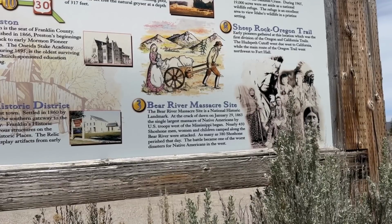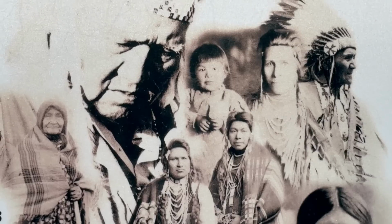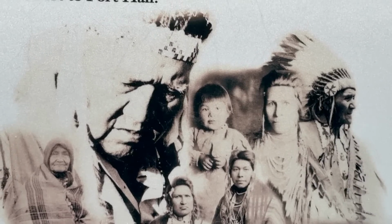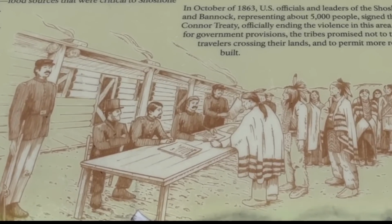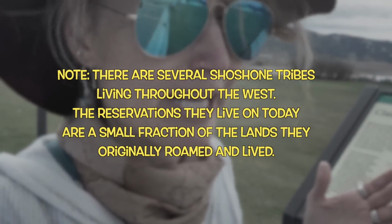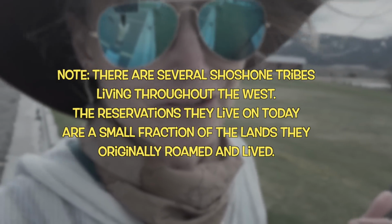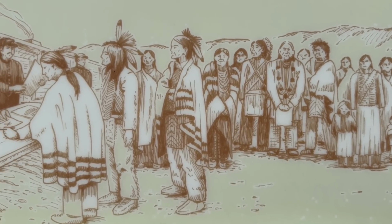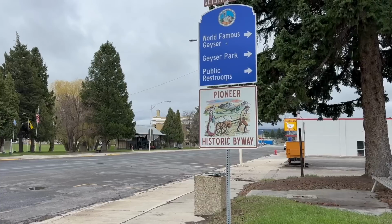Apparently after that, in October of 1863, U.S. officials and leaders of the Shoshone and Bannock, which represented about 5,000 Native Americans, signed the Camp Connor Treaty, putting an end officially to the violence in the area. As we know from our travels down in California, the Shoshone have ended up in a very small area. That's where they have their reservation now. Obviously, signing that treaty had a major impact on their lives.